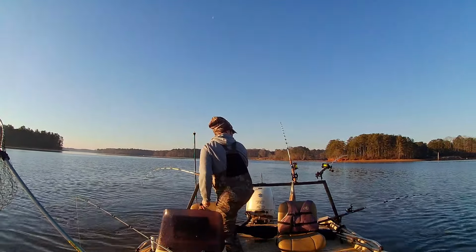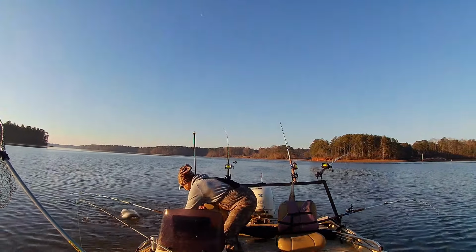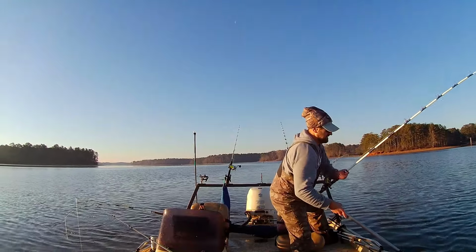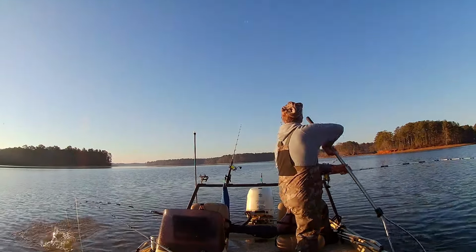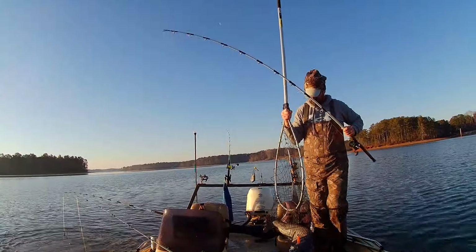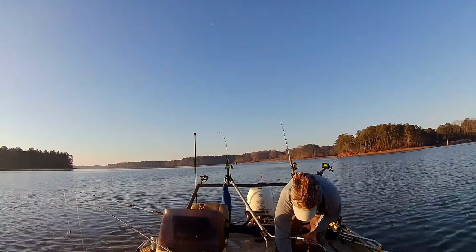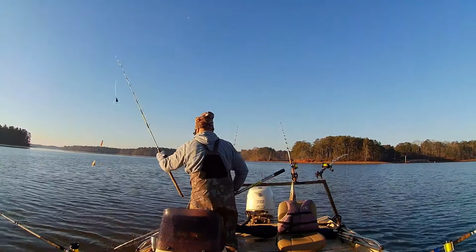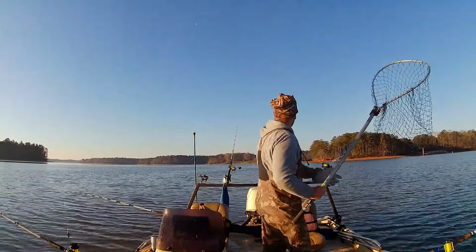Doubled up on two good blues. I'm going to set him here and let him wear himself out and get this other one in the boat. This is going to be mid-30s, maybe close to 40. All right, that other one came loose. I don't care. I got the big one. I got the big one in.